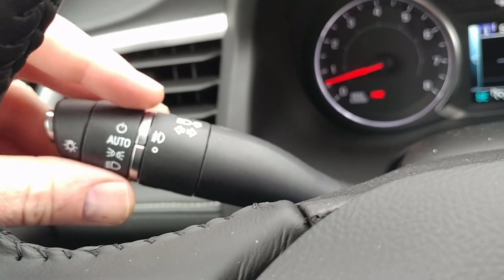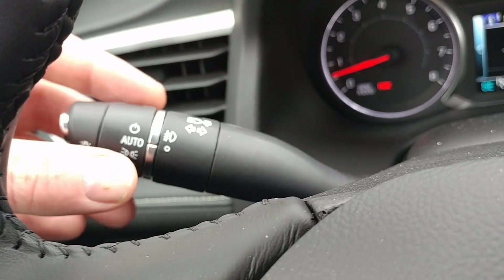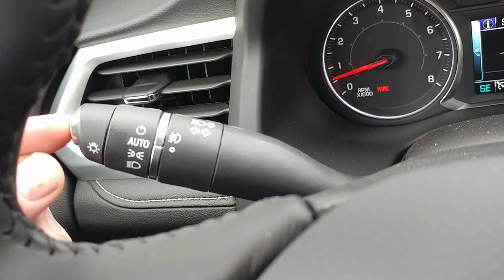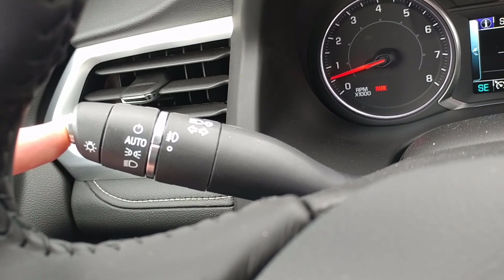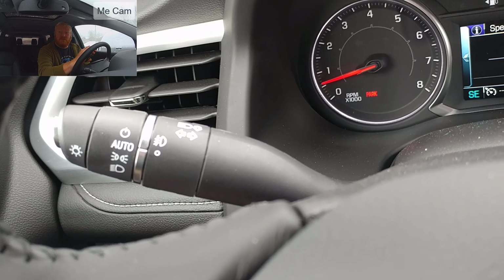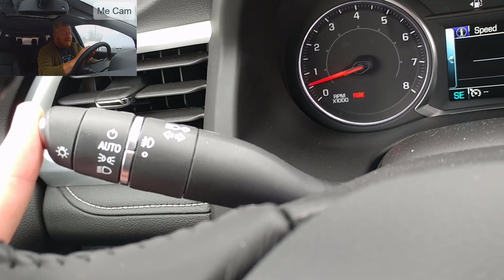Over here, this is the lighting controls, so pretty straightforward. You got your signal turns. You pull it towards you or push it back for brights. This runs the regular lights. This runs the brights, I believe. No, that's the, shoot. It doesn't run anything. That's what I was going to say. It doesn't do anything. It does nothing. It just looks good. So that's not a button.